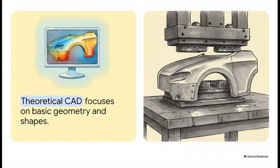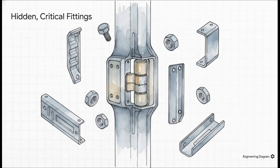The engineer has to ensure that the component they just designed can actually be stamped out of real metal, assembled on a factory floor, and used safely out on the highway. I mean, if it looks great on screen but can't be physically manufactured, well, it's straight back to the drawing board. And it doesn't even stop at the large exterior panels.